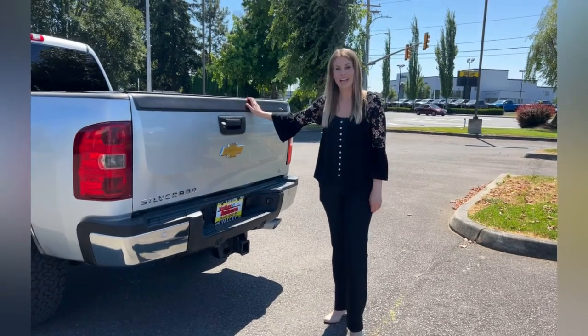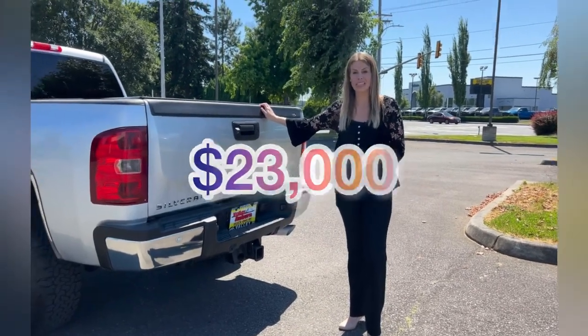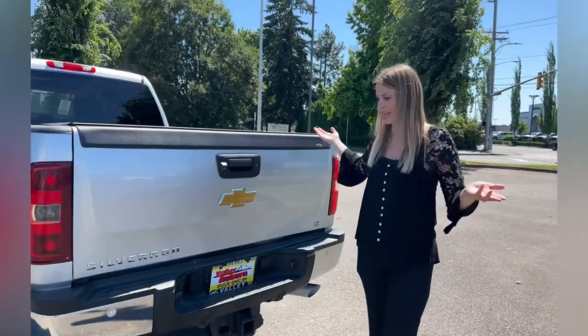It's a great rig, you guys, priced at $23,000. Again, clean Carfax, in great condition.